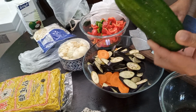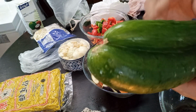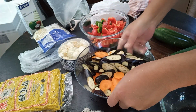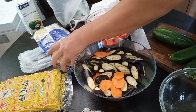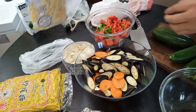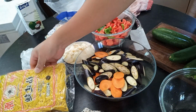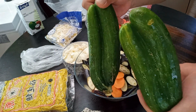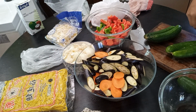Hey guys, welcome back. Look, I'm gonna add those cucumber in there. I'm gonna add it with seeds because it's nice in stir fry. I've got eggplants and carrots all cut up. Got two different color capsicum, and I've got garlic and onion in there. It's the last thing we're gonna add in our stir fry, like the crunch of it. And now noodle. You know what happened to those cucumber, they stuck together. Okay, back in a second, I'm gonna cut the cucumber.